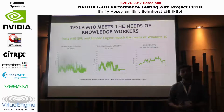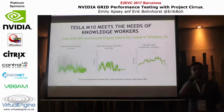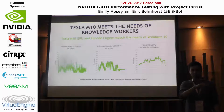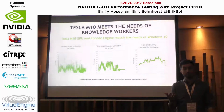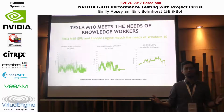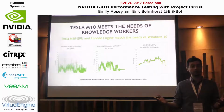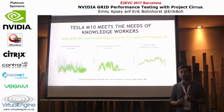Tesla M10 is great because it's a double-width board, so it goes over 2 PCIe slots, but it has 4 individual GPUs on the board. Each GPU has 8 gigabytes of memory, so in total we have 32 gigabytes of frame buffer. It allows you to scale up to 64 VMs if you choose a vGPU profile that has 512 megabytes. For Windows 10 though, the best practice is to use the 1 gigabyte profile.